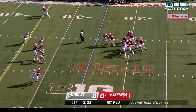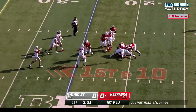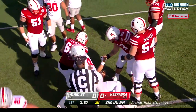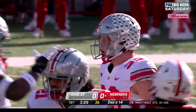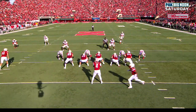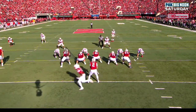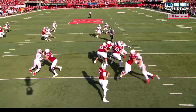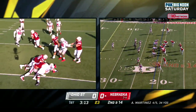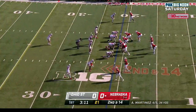First down at the 25. Martinez bouncing around, dancing around, and he will be sacked. Ohio State putting pressure on the quarterback, and that'll be the first sack of the game. Jean Baptiste getting home. Check out all the eyes in the backfield. This is the change I'm just talking about.